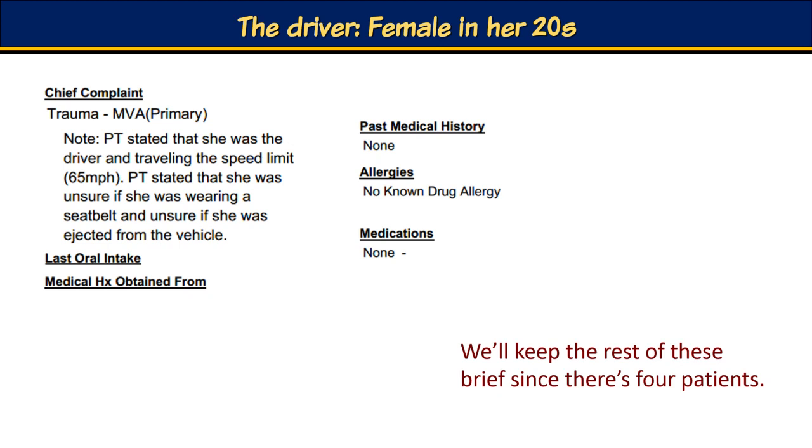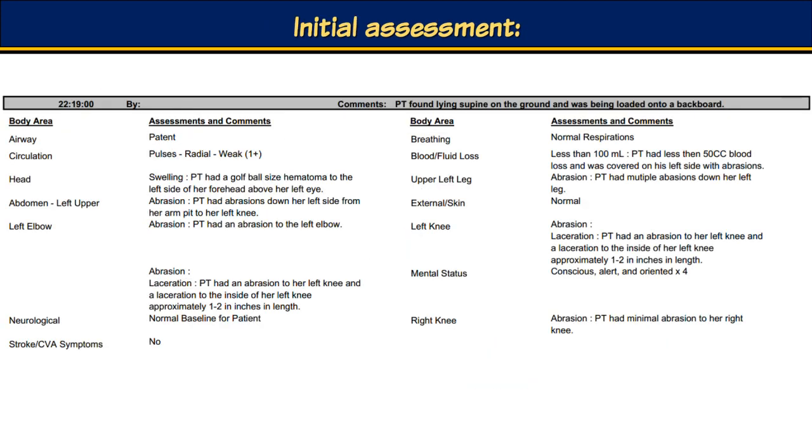Second patient from this is in her mid-20s. Once again, she was ejected as well. And we'll keep the rest of these pretty brief because there end up being 4 patients from this. Did a good job, got a golf ball sized hematoma. Patient had abrasions down her left side, so she had some road rash. She had abrasions in her left elbow. Once again, had a little bit of blood loss, typically less than 100 is what they said, but had a pretty good laceration inside of the left knee, so that can definitely cause us a problem.